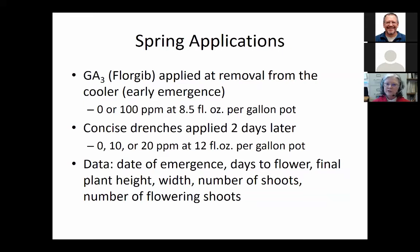The rates were 0 or 100 parts per million, applied at 8.5 ounces per gallon pot. It's a true gallon pot. The concise drenches were applied 2 days later at 0, 10, or 20 parts per million at 12 ounces per pot. And we were looking at several different factors having to do with the quality of the plant.